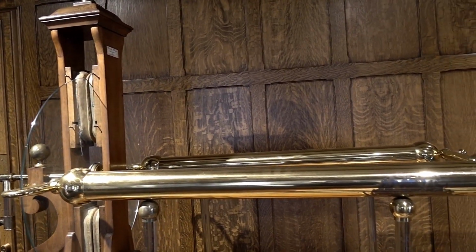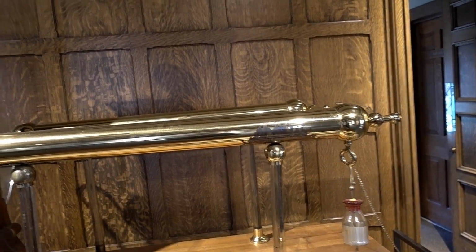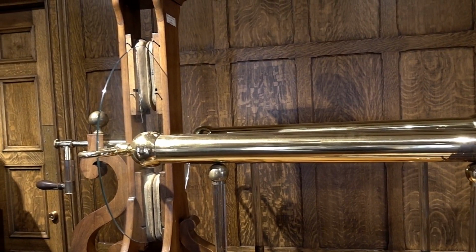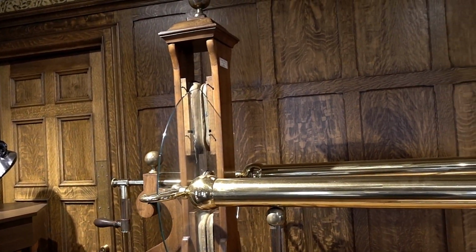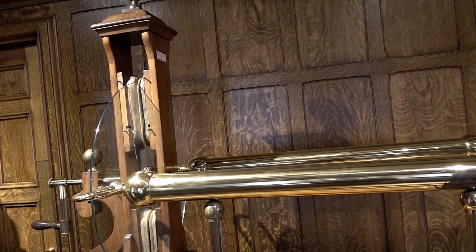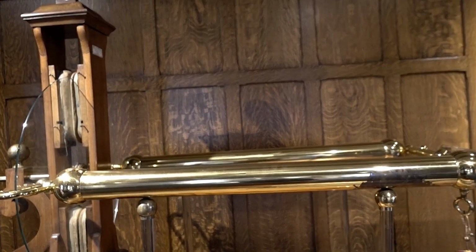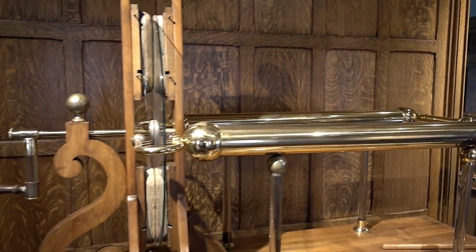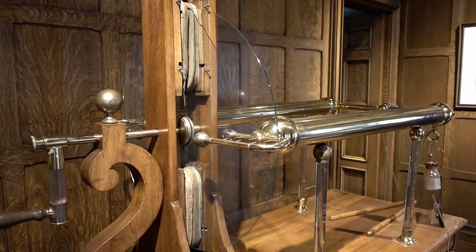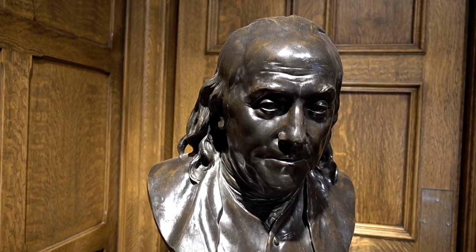This is a Ramsden generator, also known as an electrostatic generator. And wealthy gentlemen back in the late 18th century used to pick things like these up and engage in scientific research and debates, and sometimes they would even have electricity parties. Electricity parties aren't so popular today, but this guy, Benjamin Franklin, approves of them.